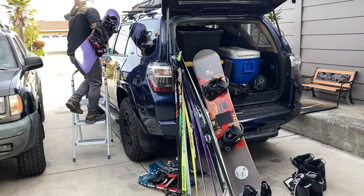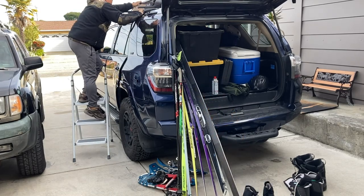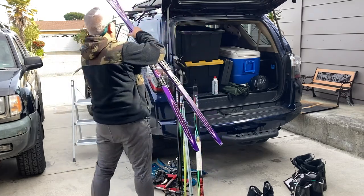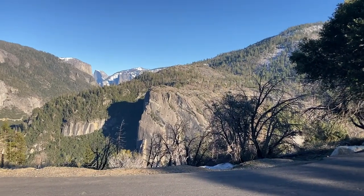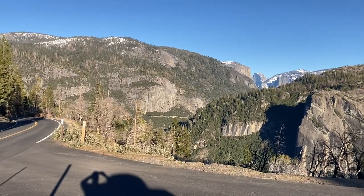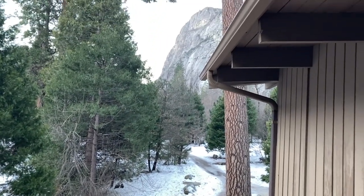Hi, we're going up to Yosemite again. This was the day before. Up goes the snowboards, the cross-country skis, snowshoes, boots, and everything else. The first views of El Capitan and Half Dome. We stayed at the Hemlock Building at Yosemite Valley Falls Lodge.